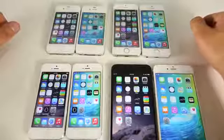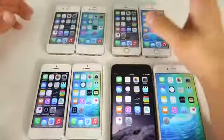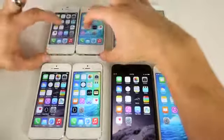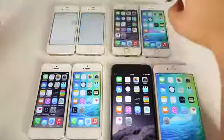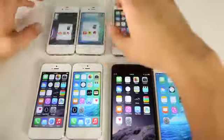In the meantime, I'm going to go ahead and launch some apps and see which one is quicker. iOS 9 is on the right of all of these devices. Alright, so 4S, let's launch the App Store. iOS 9, looks like it loaded a couple seconds faster there. Weather.